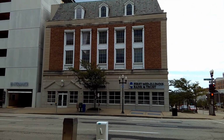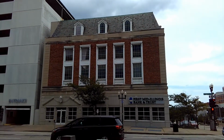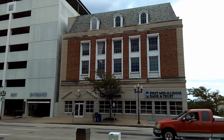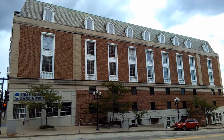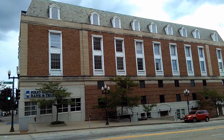This is another cool looking find here. This was a Montgomery Ward's building. This is one of them '30s style buildings. So it's nice to see one of those. A lot of Montgomery Wards back in the day looked like that. As you can see, it's a beautiful piece of architecture. This is on Liberty Street at Adams Street.